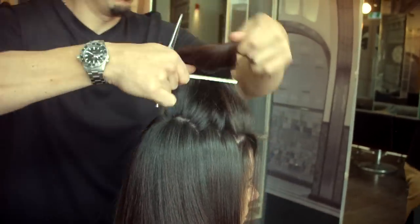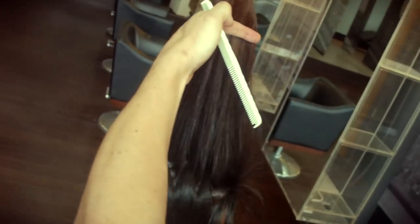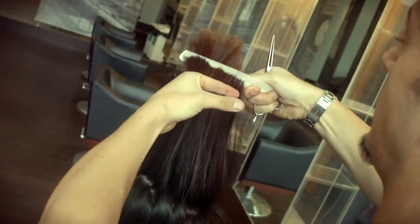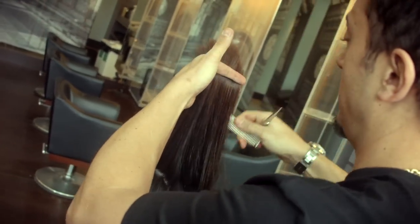So you can see that we've taken a nice deep diagonal through here, and we're just going to very gently point cut the top, and you can see just how thick it is and the disconnection that I've left there. And it's still blended really, really well. So we're just going to very gently point cut this.